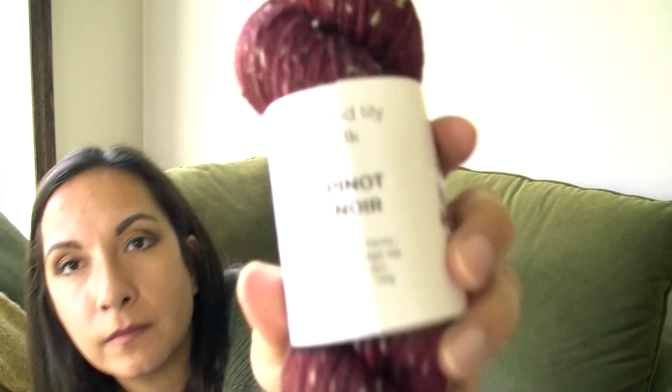This is her colorway Pinot Noir. It is superwash merino wool. When I did my swatch, I accidentally touched my eyes, and they're just burning. So I do have to use an allergy pill when I knit with this yarn. Story of my life. That's why I knit with alpaca. Don't need an allergy pill for that.